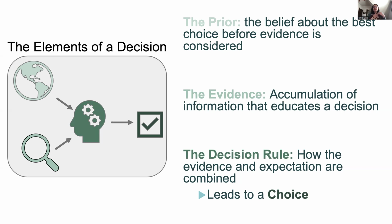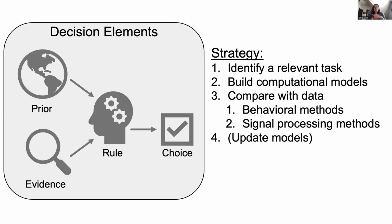In order to do this, let's just lay out the strategy and the methods that we're going to go through today. So we can have our decision elements, and the way we're going to approach these questions is that we need to identify a task. So what kind of a cognitive task can we use in order to get at the question we want? Then we're going to actually build computational models. So we're going to start with a modeling component and say, okay, what are the strategies we think could underlie this? Then we're going to compare this with data.